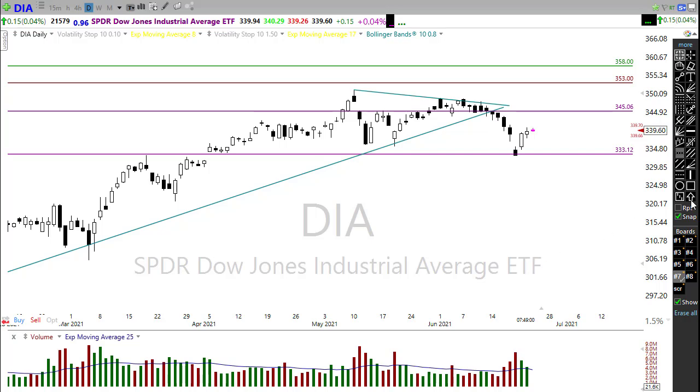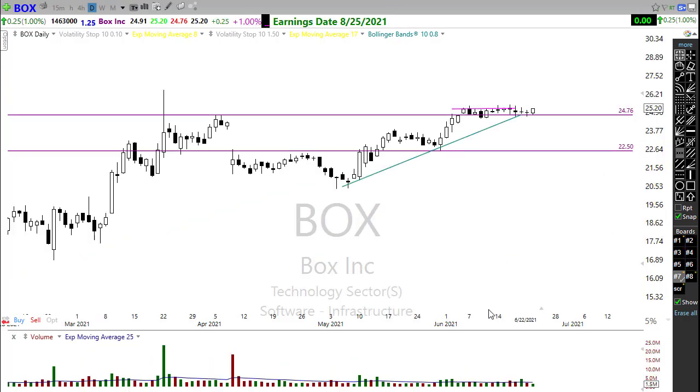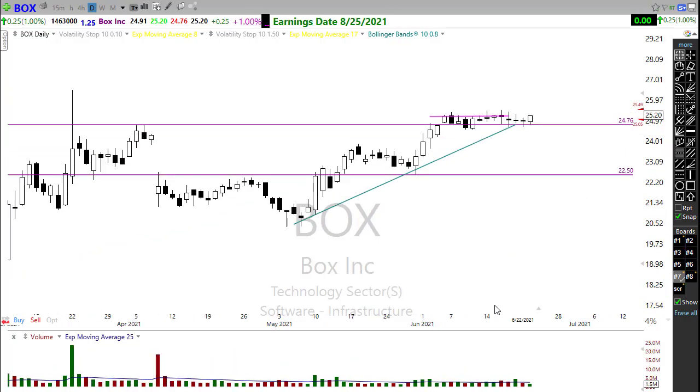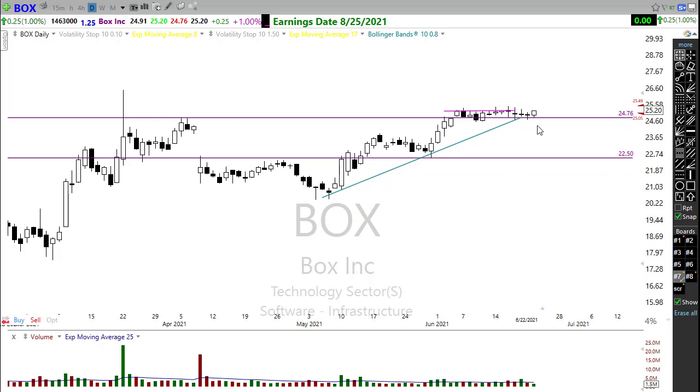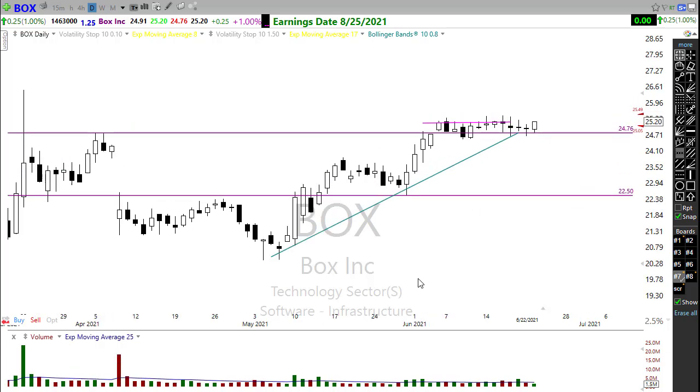Let's take a look. One chart that really started to perk up at the end of the day yesterday, and I've been talking about this one for a while, is BOX. That possibility that this could finally get some engagement here, push on through. I wouldn't hold my breath. It's been in a nice tight consolidation here for some time, and could certainly remain there. But I like this nice little pop that we had at the end of the day. If that can push on through, BOX might look pretty darn good.